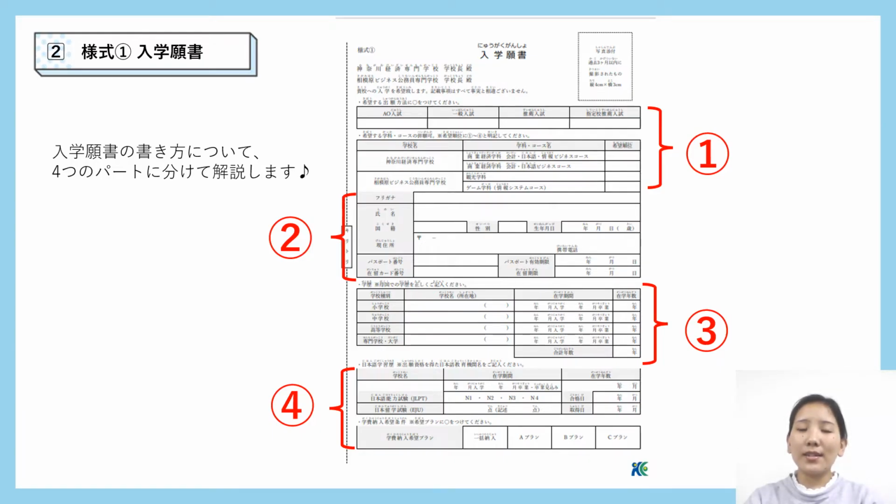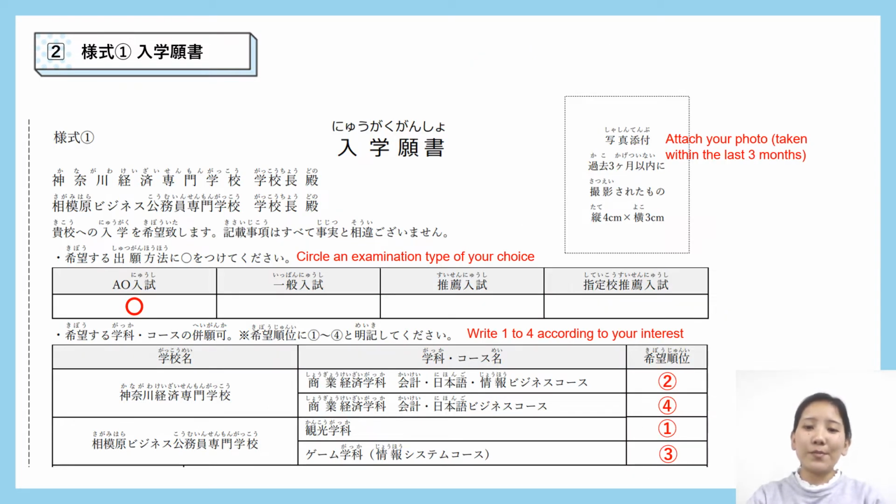On this page, I'm going to explain how to write an application for admission. It has been divided into 4 parts. Let's take a look at the first part. For your information, this page is just a sample page, so it's written in red, but please write with a black pen when filling out the application form.